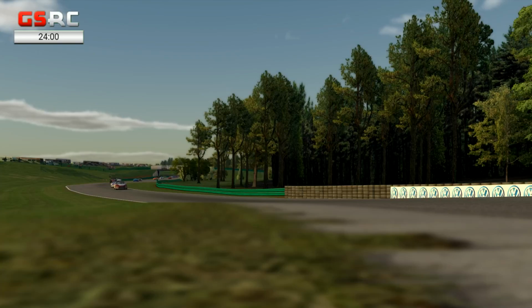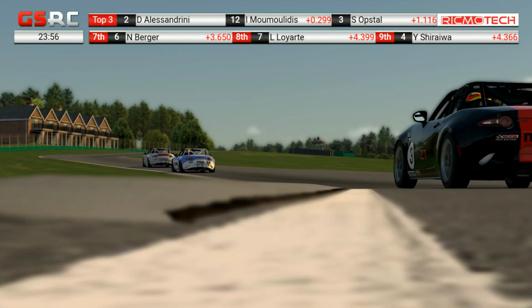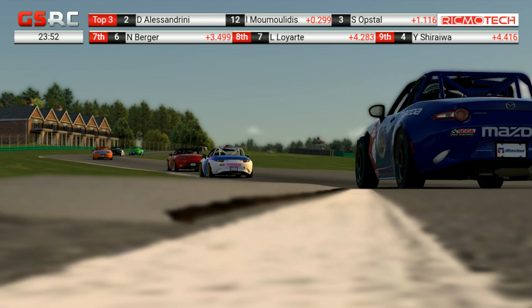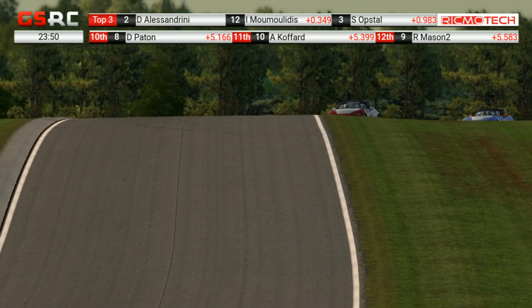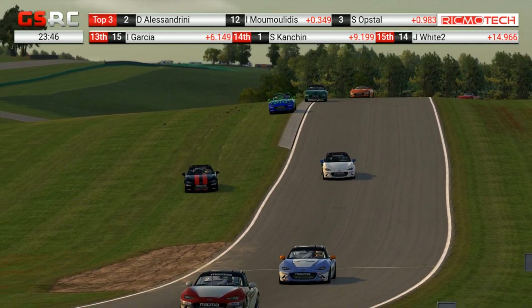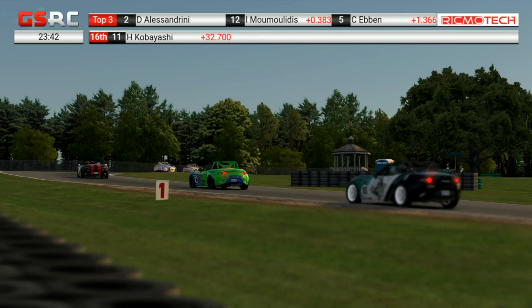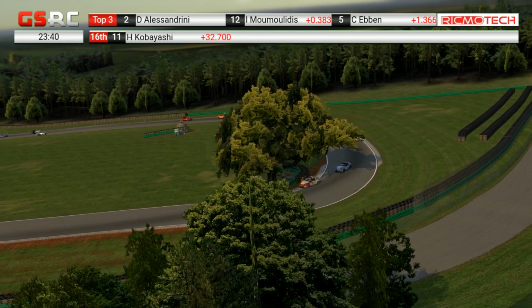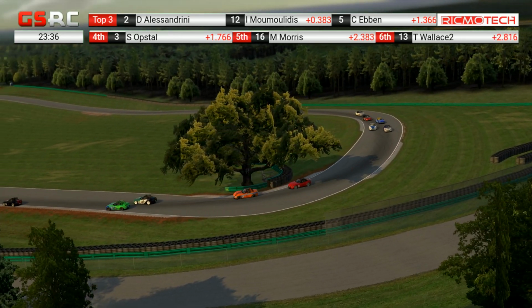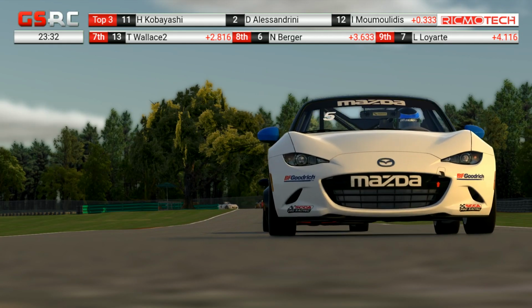There we go, as we get everything working right now. 25 minutes of racing, no pit stop today. Alessandrini not able to drive away from the Greek driver. Van Opstel goes off in the grass in 3rd position. He's going to lose a spot. Give it up to Clifford Evan. He moves up into 3rd position. Van Opstel, the Belgian driver, able to save it back there in 4th. Matt Morris in 5th, being challenged by Travis Wallace.